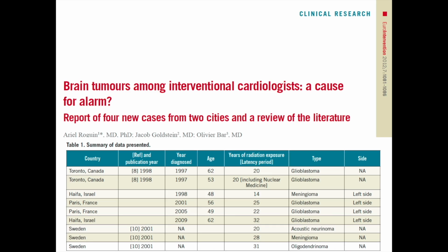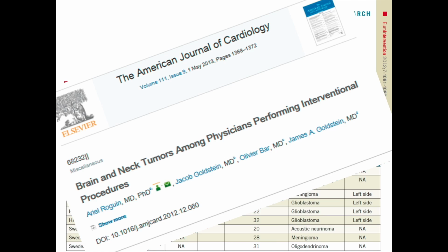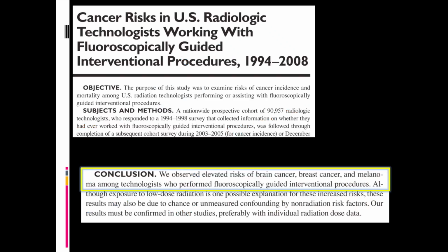But basically just know that there is literature out there, and when people ask about it, this was one of the bigger papers. It showed that a lot of interventional cardiologists were getting brain tumors on the left side of their brain, which was closer to the radiation source, as opposed to other cardiologists that don't receive radiation. Another paper showed that head and neck tumors are more common in interventional proceduralists.